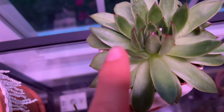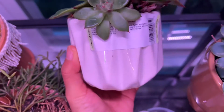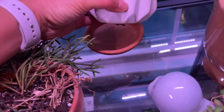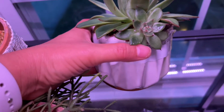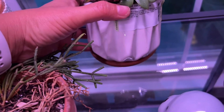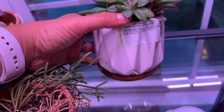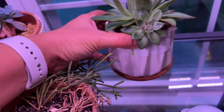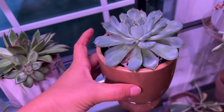This one, the name was somewhere. Let's see if I kept it. I tried to, because I knew one day I was gonna make a video. Here it is. And there is some mealies I am seeing, because that is the one pest that I've gotten in some of them, especially my indoor ones. So this is, let's see, Echeveria. Here it is, Agavoides and Polydens mixed with a Polydens hybrid. This one has mealies too, but this is blue and beautiful.